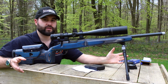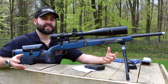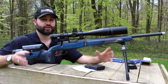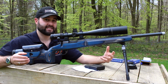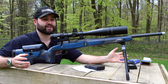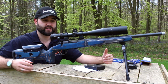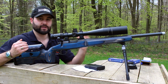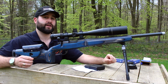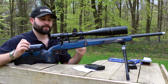So why all the different models? Well, going through what all the acronyms mean, the HS is the hunting shooting, the HST is the hunting shooting tactical, and the PST is the precision shooting tactical. So as you can see, the HS is for hunting, the PST is mainly for long range tactical shooting, and then the HST gives you a bit of a go-between. The HSLR is a long range variant of the HS as well, but the features do vary between them.